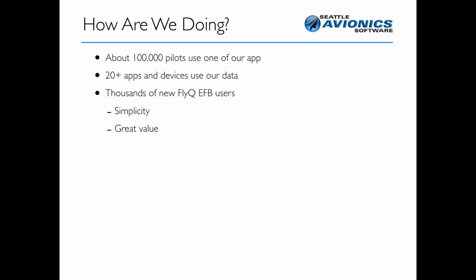It's also a tremendously great value. It is less expensive than most of the other iPad apps out there, which is really good because many of the iPad apps are now raising their prices. We like to keep the value terrific. We're also compatible with more ADS-B and in-panel systems than most other systems.